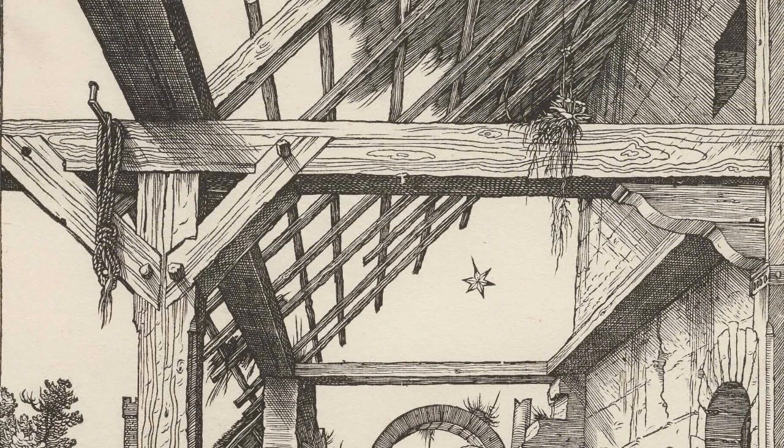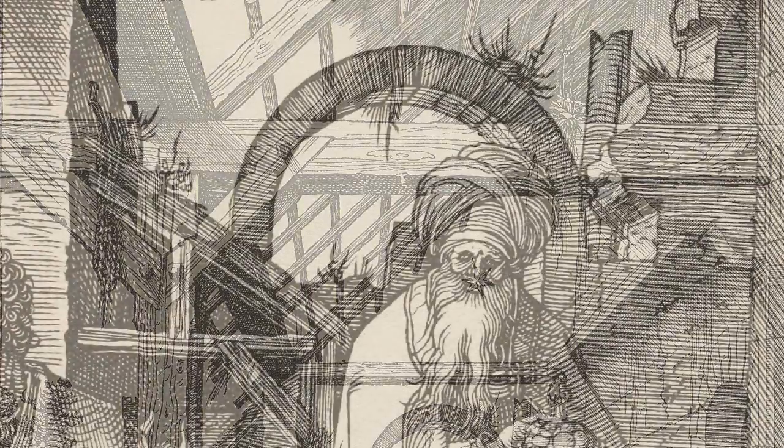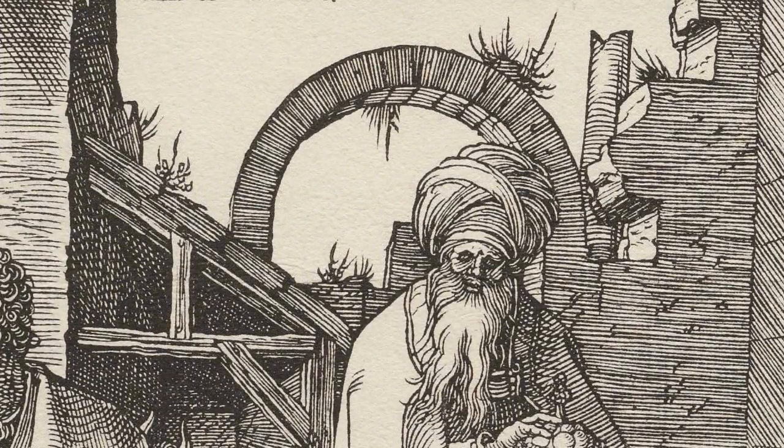The stable itself is in need of some repair. The wooden supports propping up the roof look sturdy enough, but the roof has lost much of its thatch. A semicircular arch remains standing, curving over the head of one of the Magi, but much of the rest of the stable wall has crumbled, and weeds can be seen growing here and there between the stones.